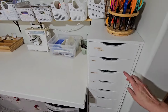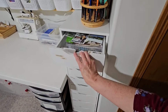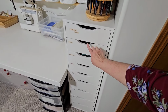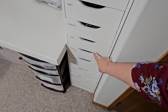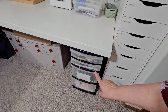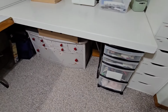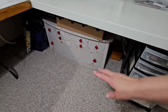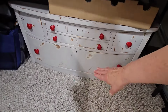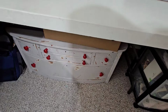And then, of course, I have another IKEA stand over here. This is just a tall, skinny one that holds all kinds of different things. Here I've got postcards, tags, birds, butterflies, travel. I have all kinds of different things that I've put in here. This container down here holds my photos, family photos and such. That one down there holds all my magazines and books that I cut out of. That bottom drawer is basically full. I got a bunch up here in the boxes as well.